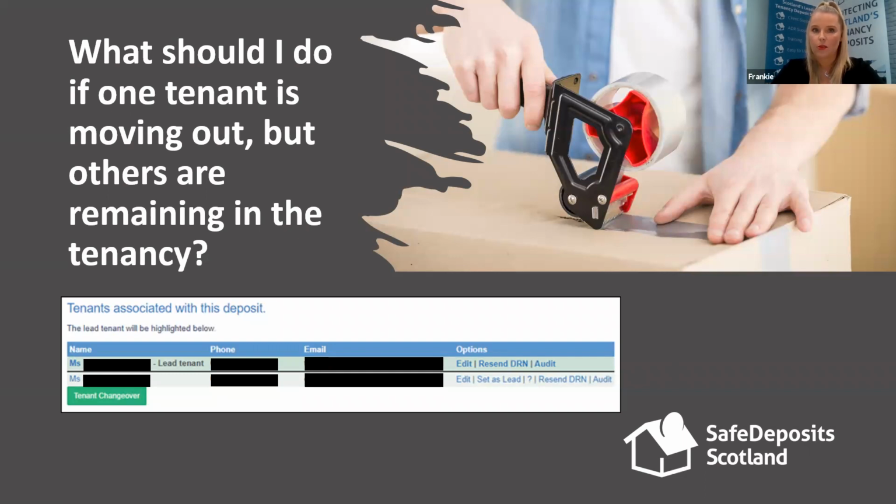We do have a new system coming later in the year, and there will be more information released about this, but the tenancy changeover process will be getting streamlined, but it is definitely a very useful facility to have.